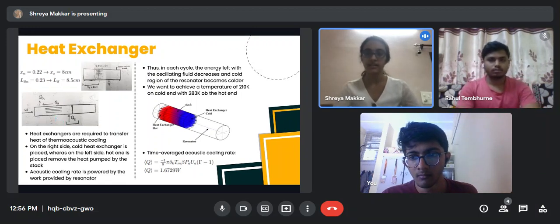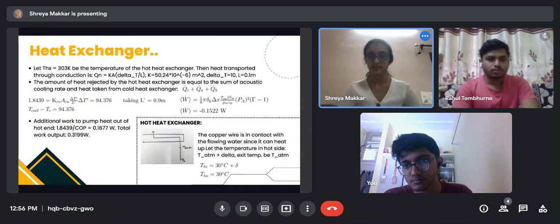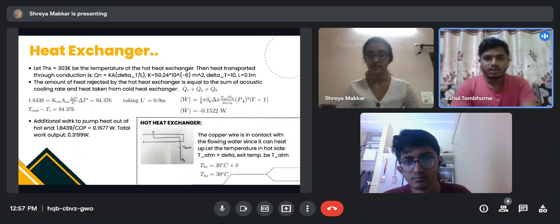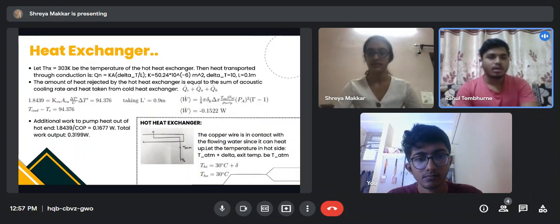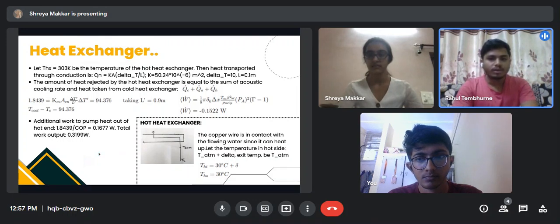The pump function is achieved by providing work, which in our case is through a resonator, which provides acoustic power to the system. Due to this pumping and heat exchanger functioning, the hot side becomes hotter and the cold side becomes colder. The temperature required for the hot heat exchanger is estimated considering a one shell, two tube pass system. We have calculated the time averaged heat and work fluxes and subsequently the length of the copper wire to conduct heat out and into the system through the hot and cold heat exchangers.